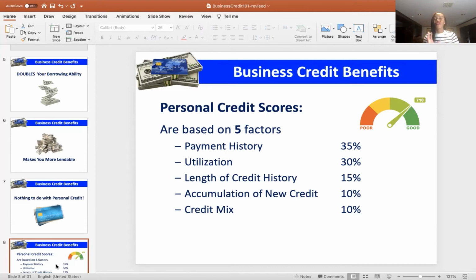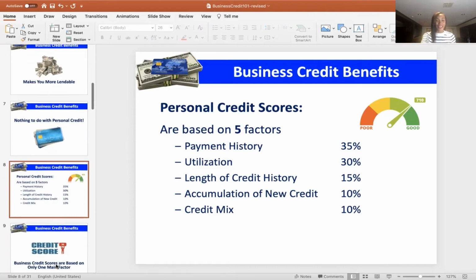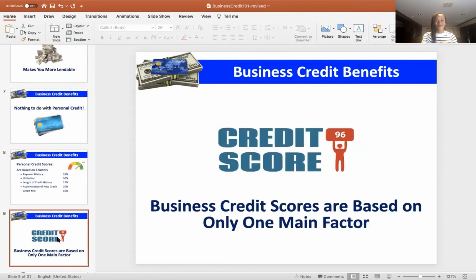So there was so much going on, 5 factors that you have to keep in mind while building your personal credit. Well, guess what, guys? For business credit, there's no five factors, only one. Business credit scores are based on only one main factor, which is paying your card on time. That's it. You can max out your cards and your score won't go down. The credit mix, the length of history, none of that matters. All they care about is your payment history. Actually, if you max out your card but you're paying it on time, they actually give you more funding.